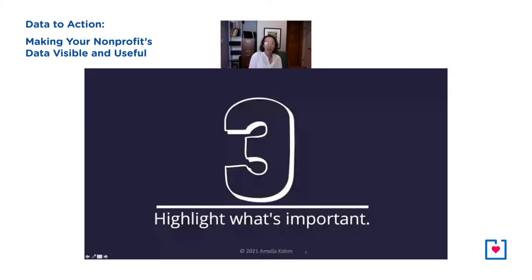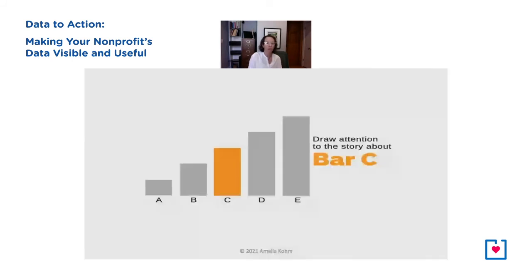Okay, suggestion number 3 is to highlight what's important. Once you've visualized your data, the story can still remain hidden, particularly to those unfamiliar with the data. So that's when it's time to call out certain data points with color and annotations, as I've done in this very simple bar chart.